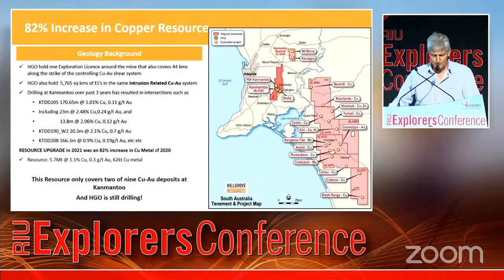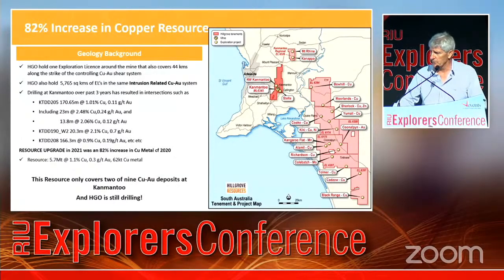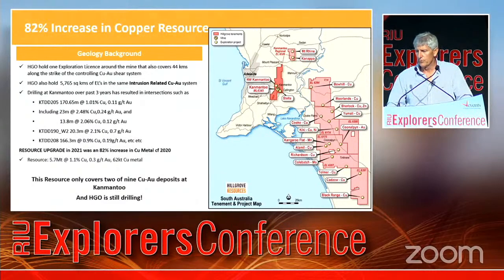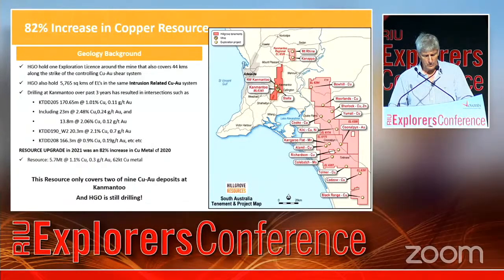I'm a geologist, so you've got to hear some geology. The project has been worked for eight years as a series of open pits, and then took a hiatus while we did the drilling for the down dip extensions. Some of those drill results are on the slide here. Depending what cutoff grade you want to report those at, they can either read as 23 metres at 2.5% copper, 0.2 gold, 14 metres, 2.1 copper, 0.1 gold, 20 metres, 2.1 copper, 0.7 gold. Or if you expand the cutoff grade and look at a larger operation, you get 171 metres at 1% copper, 166 metres at 0.9% copper.